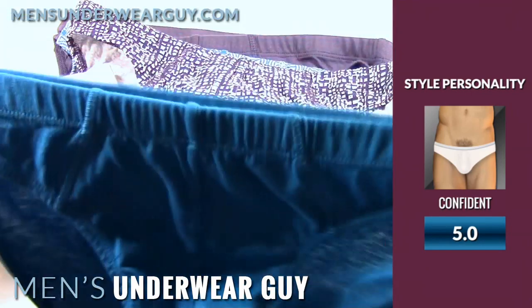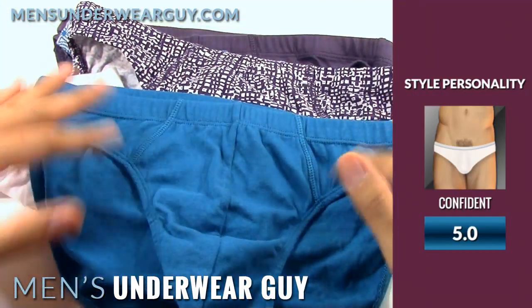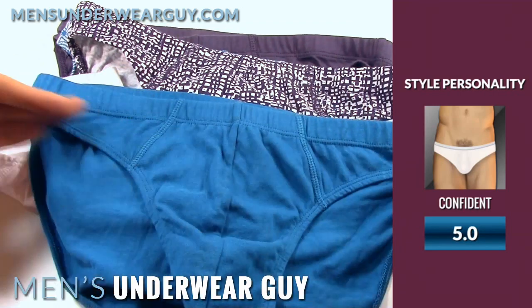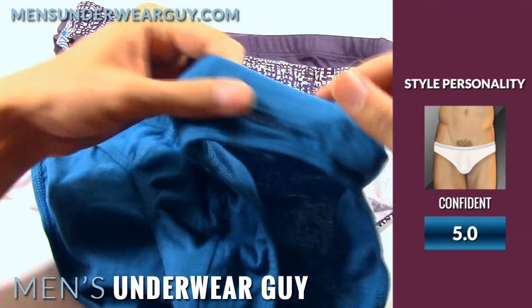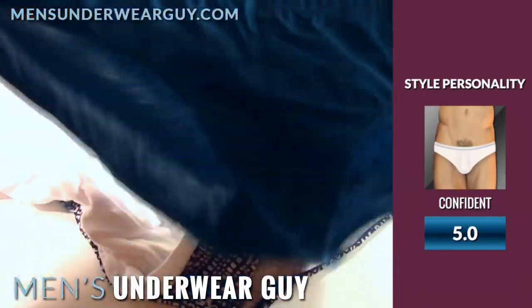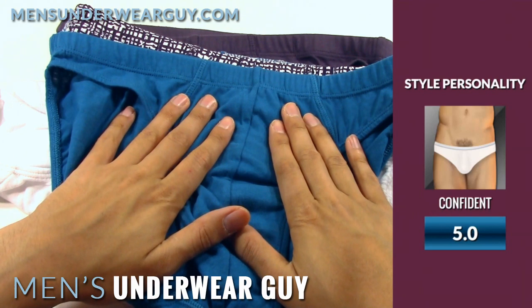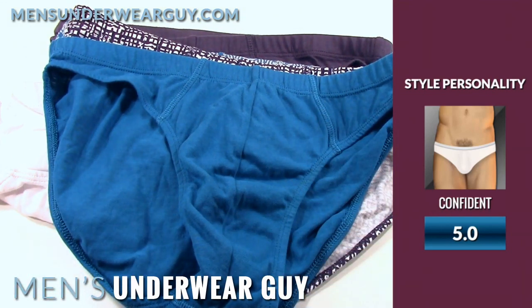And the reason mostly is because it doesn't have a lot of coverage. This is a fairly revealing brief in the sense that you have just the pouch and a very high rise on the legs and then low rise on the waist. It comes to a pretty minimal, like 1.5 inches on the side here. You do have full coverage in back at least, and it's 2 layers of fabric in front, so you're not going to be revealing too much, which is a good thing, I think.